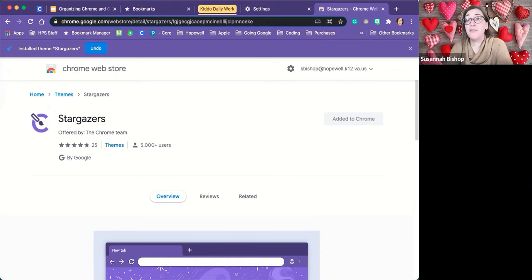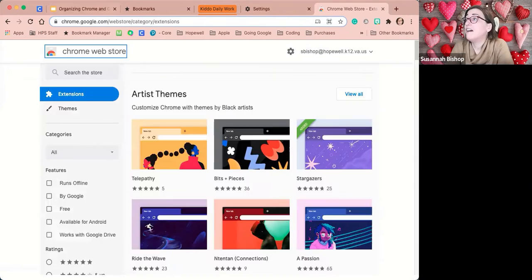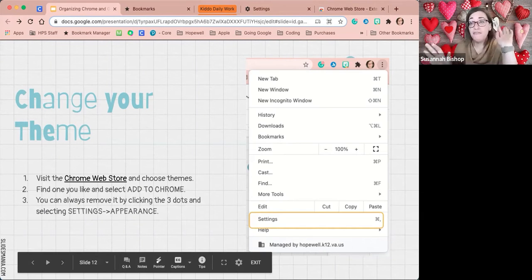And you have the option when it's installed, it'll ask if you like it or if you want to undo it. So decide how you want that. Oh, I did not mean to click undo, but that's okay. All right. So we've got our Chrome theme. You can change that however often you feel as the mood strikes you.